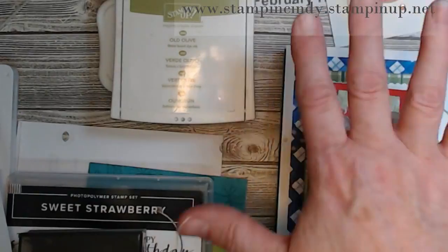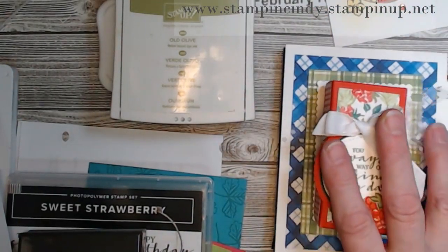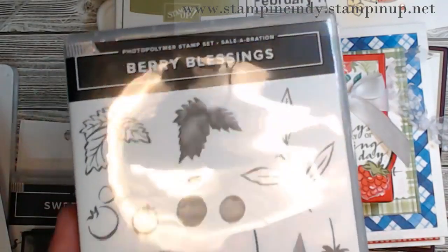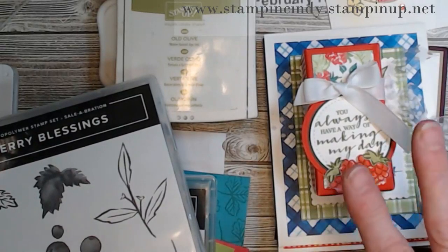So that's for the extra. If you purchase the extra amount of $50 of product, anything you want, then you can do option 2 and get those other 2 free items, the Berry Blessings stamp set and the designer paper, which I didn't bring the designer paper in just because you see all of it here in everything that I used.